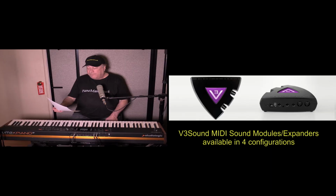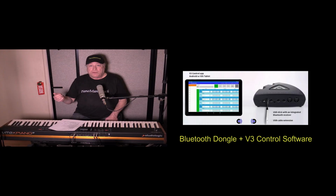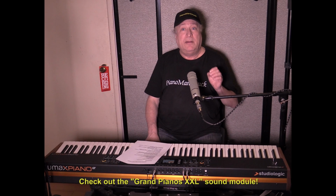And then for sound modules, V3 Sound. V3 Sound has four different modules, and they have a new Bluetooth dongle, and the sounds on those are so good. If you have a keyboard that you love the feel on, but you don't like the sounds anymore, it hasn't kept up with the times, go ahead and get this sound module. It will really improve the sounds and keep the keyboard key action that you fell in love with and don't want to let go of.